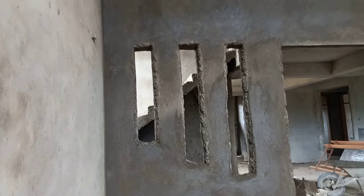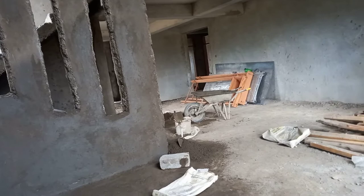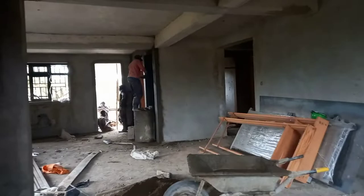So much is happening right now. They are on a lunch break, and I decided to do this before they come back, because I cannot bother them while they are working. So as of now, hapa ndo tumefikia. The plastering is still ongoing. That's the pantry. That's how it looks.